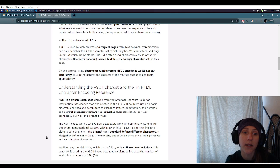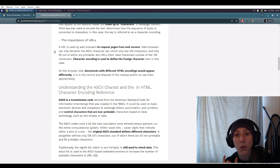The importance of URLs. A URL is used by a web browser to request pages from web servers. The browsers can only decipher the ASCII character set, which has only 128 characters, and only 95 of which are printable. But URLs often need characters outside of the 128 characters. Character encoding is used to define the foreign character sets in this case. On the browser side, documents with different HTML encodings would appear differently. It is in the control and disposal of the markup author to use them appropriately.